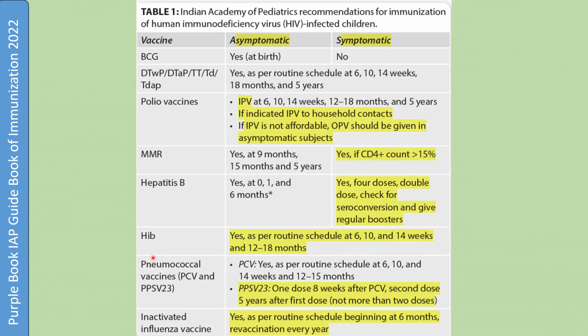Similarly, in polio vaccine, both asymptomatic and symptomatic, IPV at 6, 10, 14 weeks, 12 to 18 months, and 5 years. If indicated, IPV to household contacts also. If IPV is not affordable, OPV should be given in asymptomatic subjects. Remember this, very important. This is a very medico-legal issue. Hold on. The Indian Academy of Pediatrics recommends that if IPV is not available, give OPV to asymptomatic subjects.